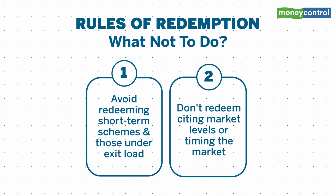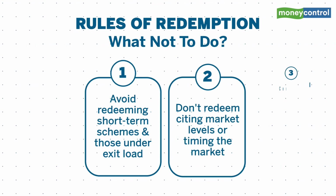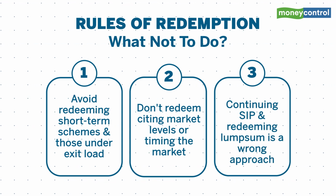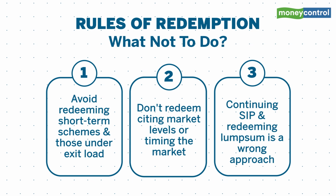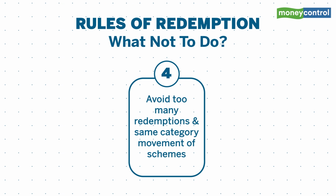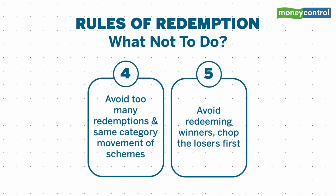Investors should not redeem citing market level or in an attempt to time the market. As well, continuing with existing SIPs and redeeming lump sum is a wrong approach as well. Investors should avoid too many redemptions within the same category of schemes. The golden rule remains to avoid redeeming winners.